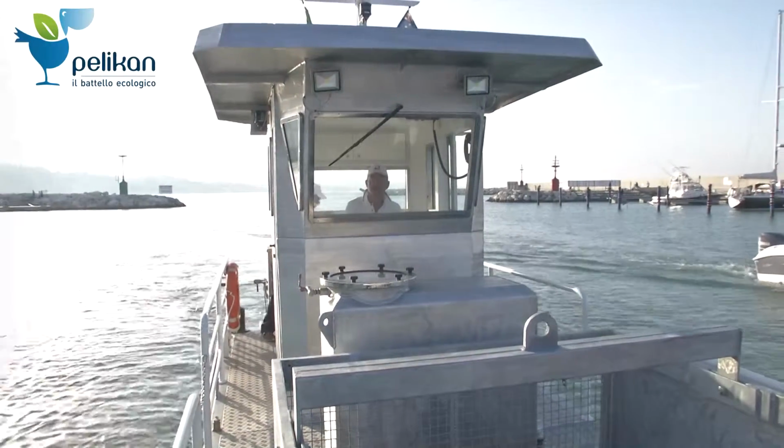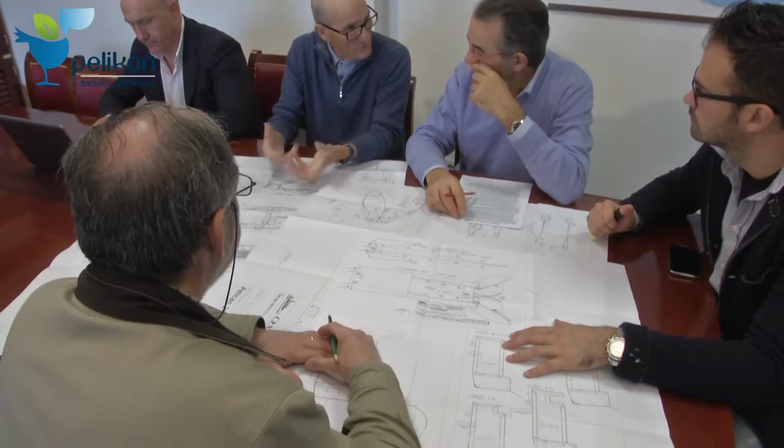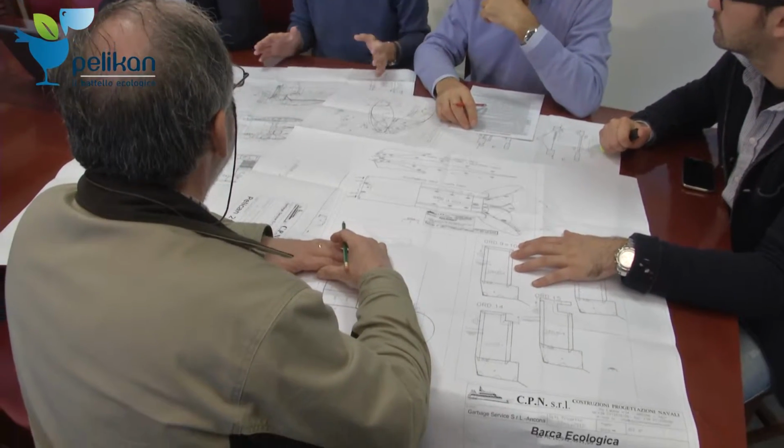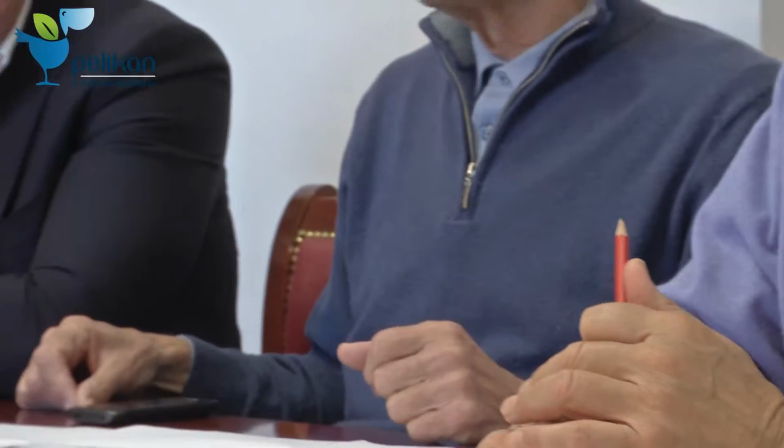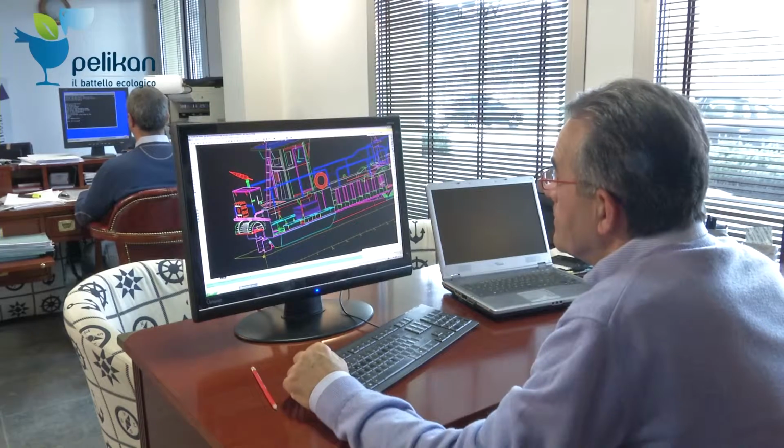In short, the Pelikan is a versatile, one-of-its-kind vessel that can be built to meet the specific demands of the ports and docks where it is likely to operate. And apart from the custom tailoring of the boat, training is available for the crews and personnel assigned to deal with environmental problems.